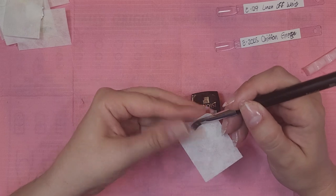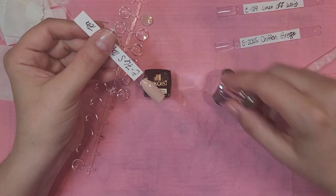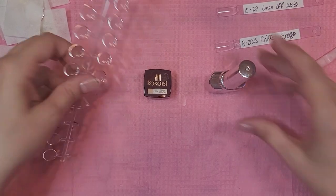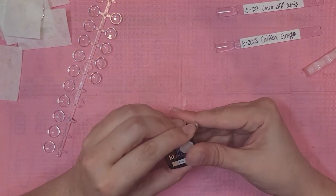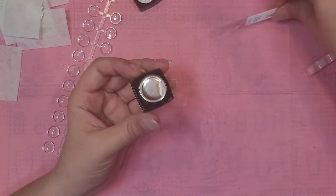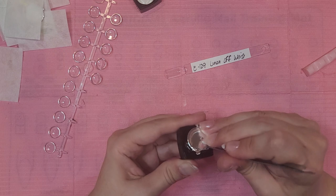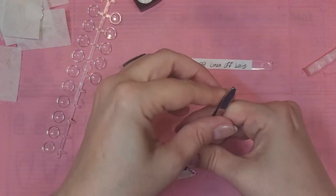Again, I'm going to wipe off this brush. Let's top coat this. Let's put this on the pot. Okay, linen off white. Okay, yeah, definitely like an off white.